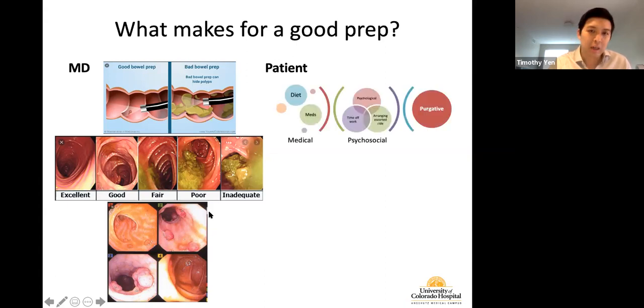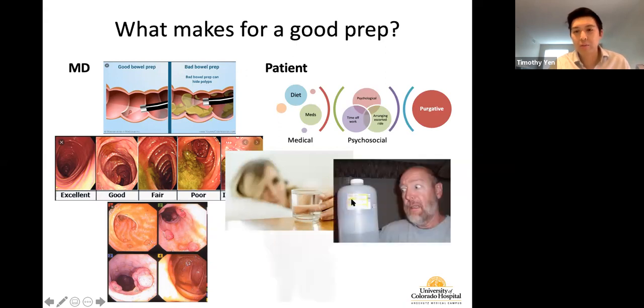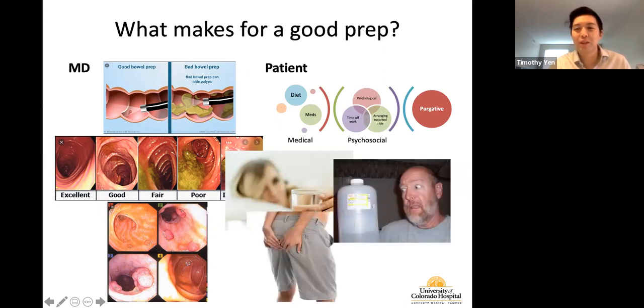Now on the patient side, as we talked about, there are some factors that play into it, whether it's medical or psychosocial parts of the bowel prep, meaning that you have to take a day off of work, drink this, you can't really eat too many things, and then you're having diarrhea all day. And then they had some pictures from the previous presentation of just what a patient has to go through.